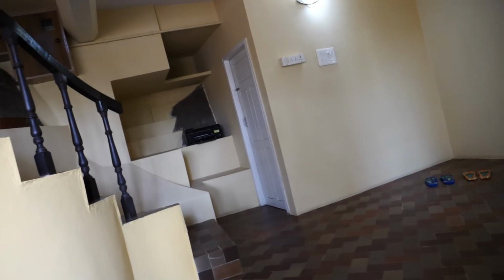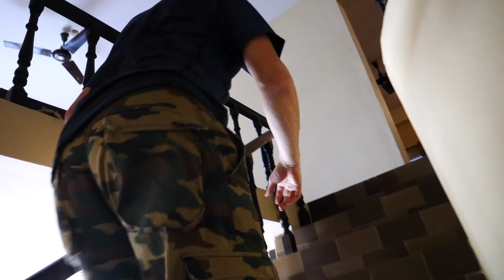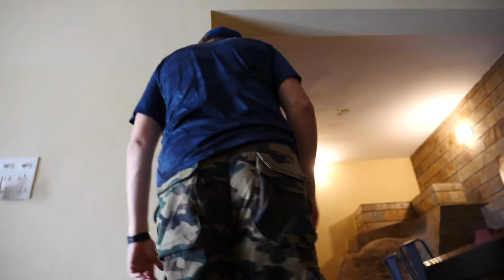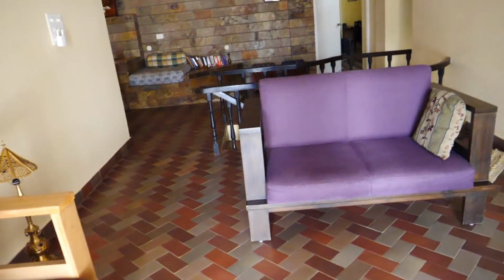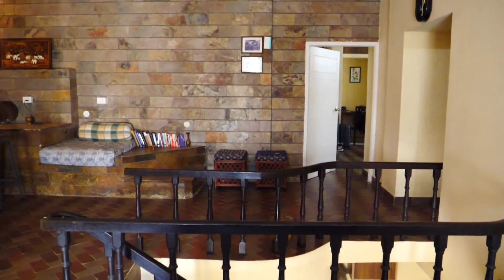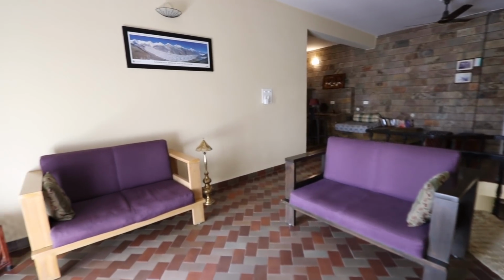So I love this staircase. This is my favorite part of the entire house, the apartment. So we'll go up here. And the first place we'll check out is the living room. Now, if you remember, this is called the Purple Door. And check out the couches. Both of them are purple.